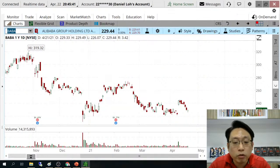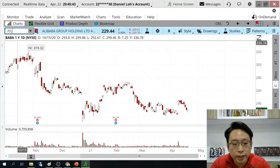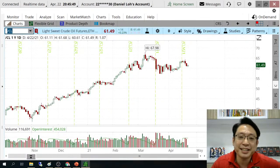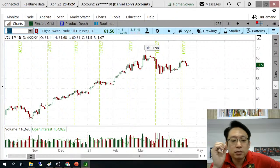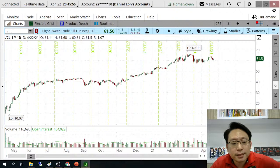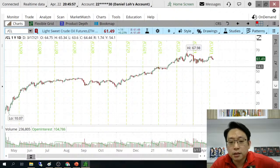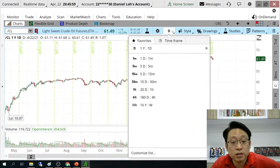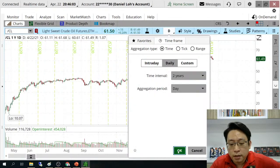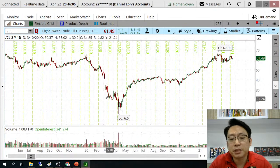Today you look at crude oil. The price of crude oil is 60 bucks. Last year, the lowest price it reached was $6, right? If you are talking about the futures price, it has increased almost 10 times its value.